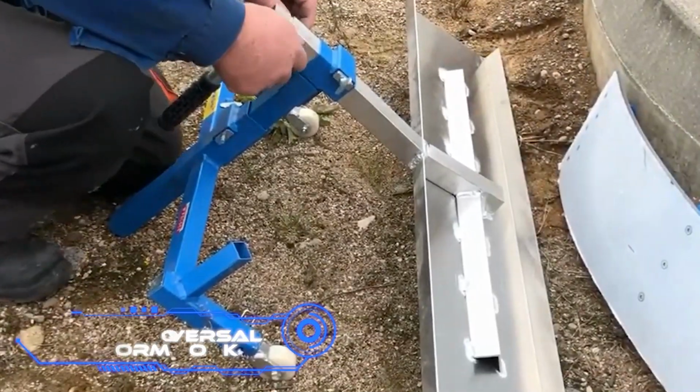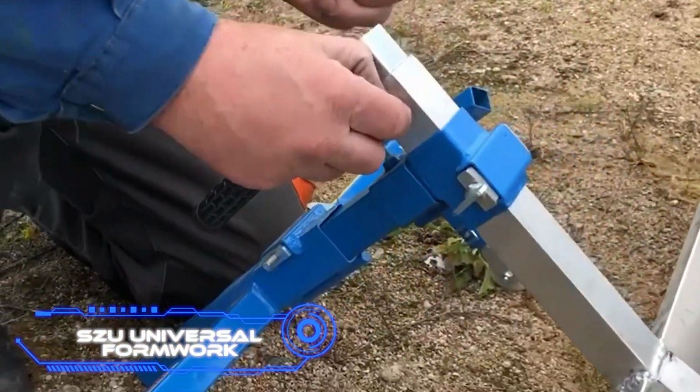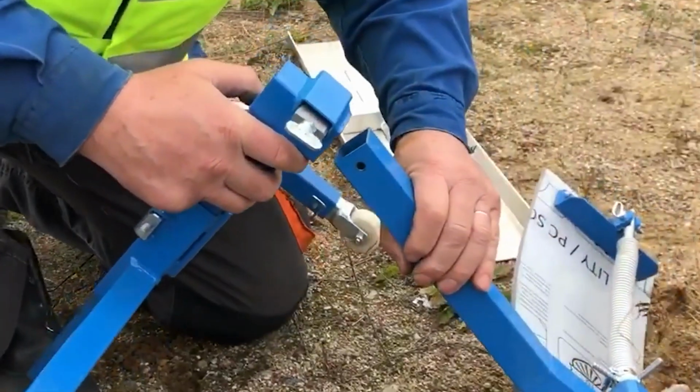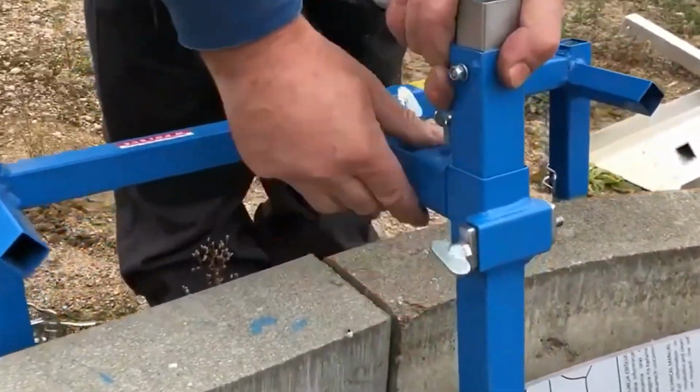Zoo Universal Formwork. Construction workers from Poland are not far behind. They find this slip from a nearby wholesaler useful for their gardening work. The approach enables the creation of retaining walls using both curved and straight curves.